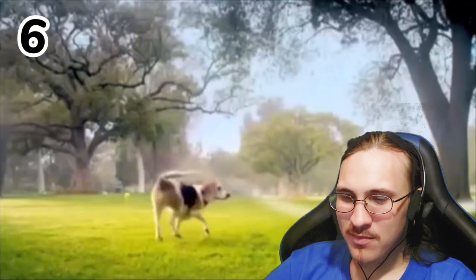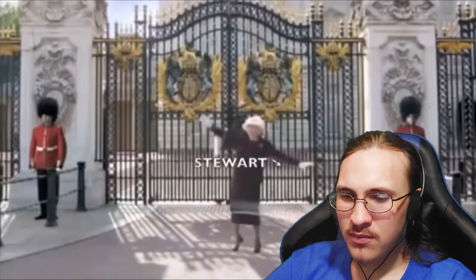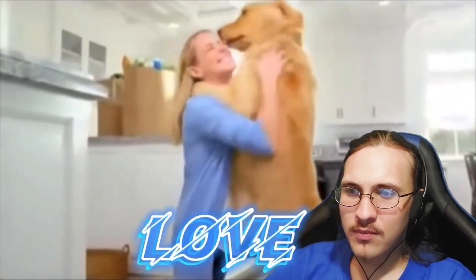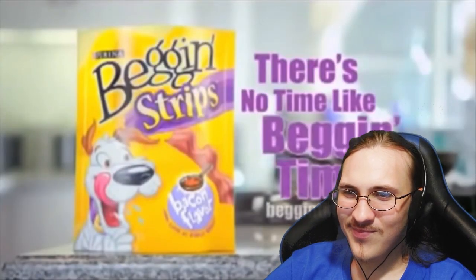Bacon! Smoky bacon, meaty bacon, tasty bacon! Bacon? Ooh la la. I say, is that bacon? Oh, good heavens! Bacon! Who wants a bacon strip? Me! I get it myself, but I don't have thumbs! Yum, yum, yum! It's bacon! I love you. I love bacon, I love you. Bacon strips, made with real bacon. There's no time like bacon time.